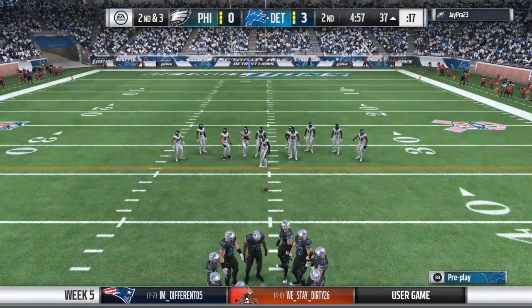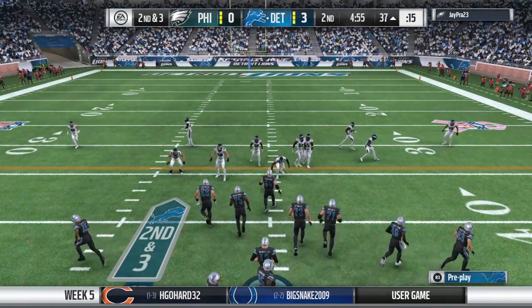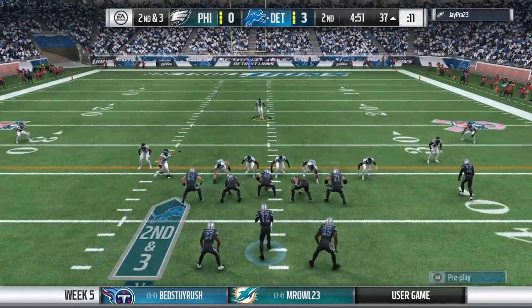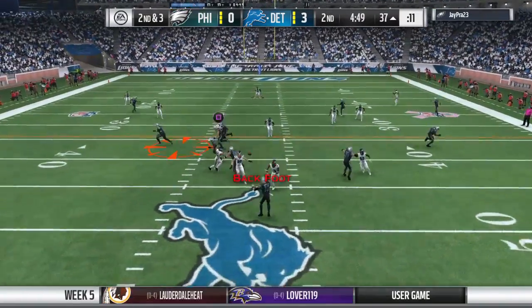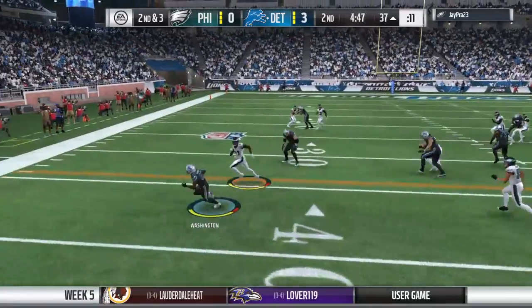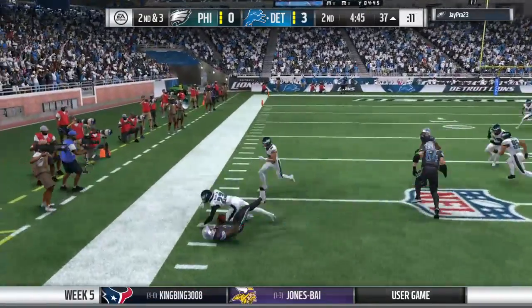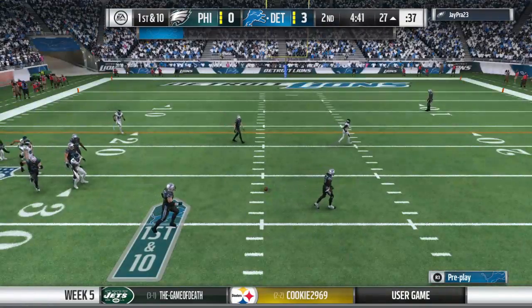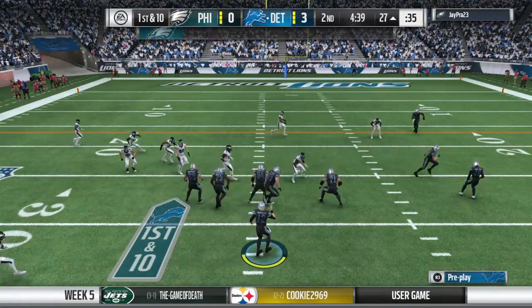Two minutes gone by, 2nd quarter. On 2nd down, here's Bortles. Now they set up the screen. That's complete. And he's going to get this inside the 30. Give him 10 yards on that one, and that'll earn him a fresh set of downs.